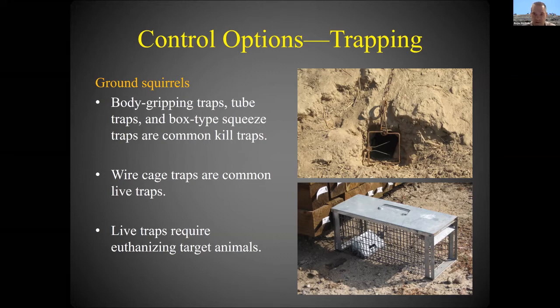But if you use live traps, you have to be aware of the fact that you are going to have to euthanize the animal after capture. This is important that everybody understands before they start their trapping program, because a lot of people think that you can live trap something like a ground squirrel and then take it somewhere else and release it. The reality is that you cannot do that. It is illegal to translocate wildlife in the state of California, including ground squirrels. So if you do capture the target animal, your options are to release it immediately at the site where you captured it, and if you're going to do that, why trap it to begin with? Or number two, to euthanize the animal.